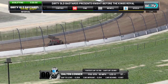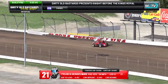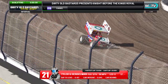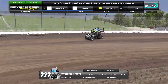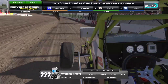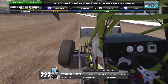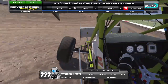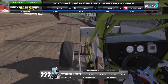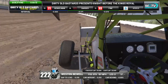Dalton Connor in the 00 right now. He is 9th. Tyler Hinselman currently scored in 11th place. The 222 of Weston Newell. Newell getting up on the cushion there. Looked like he got into the wall a little bit. He's diving down to the bottom. Gonna let that car drift up to the wall here down the backstretch. Riding right through the middle of 3 and 4. Trying to dig deep and get a lap time in. And he will be scored in 8th place.